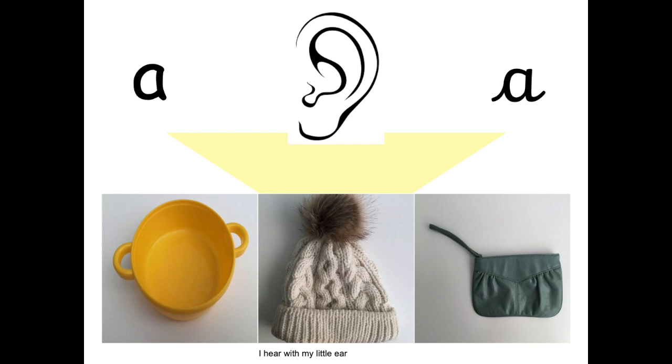So we've got a pan, and a hat, and a bag. And just to show you, they're all words that we've picked very carefully with the "a" phoneme, the "at" sound that is in the middle of all of those words.